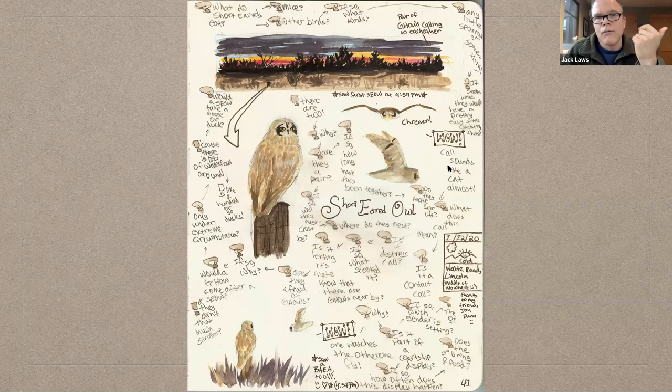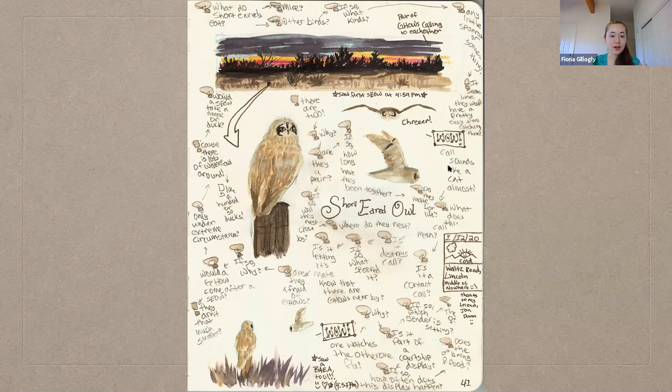It was cold. All those sorts of details come flooding back in. Yes, I remember it was very cold. I remember standing in this tall grass. There were other birders there. We were all watching these short-eared owls. Definitely there are a lot of memories from this page.